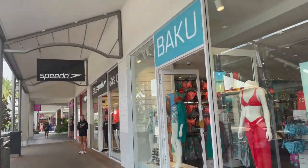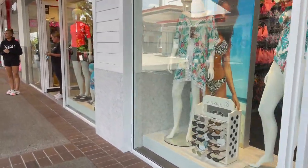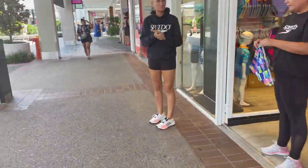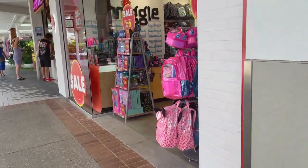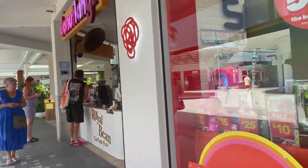Harbour Town Premium Outlets frequently host special events, promotions, and seasonal sales, adding to the excitement of the shopping experience. These events may include fashion shows, live music, holiday celebrations, and more.